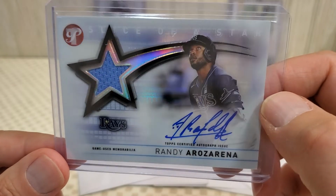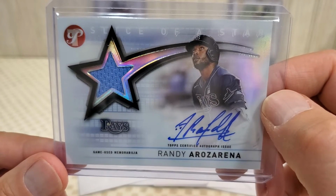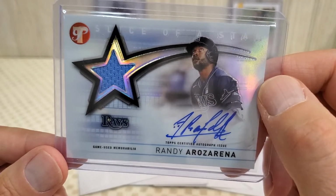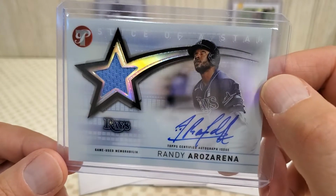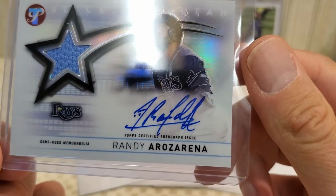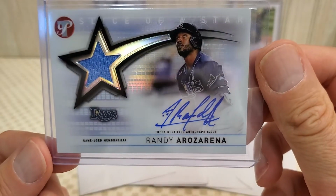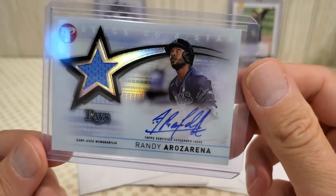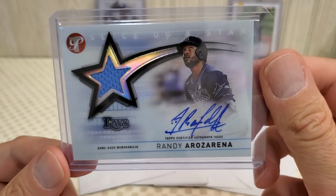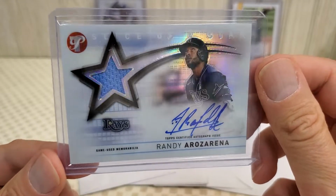I wasn't sure what to think of it because it's a resurrected kind of product, and I'd never really heard of it, and supposedly they didn't make a whole lot of this product, which makes it a little more interesting. But this is an on-card auto of Randy Arozarena. He's a pretty exciting player. He's not a superstar, I don't think, but he seems like he's become a pretty consistent player. And he seems to have his moments where he shines, which gives him a little bit of value in the hobby, I think, even still.